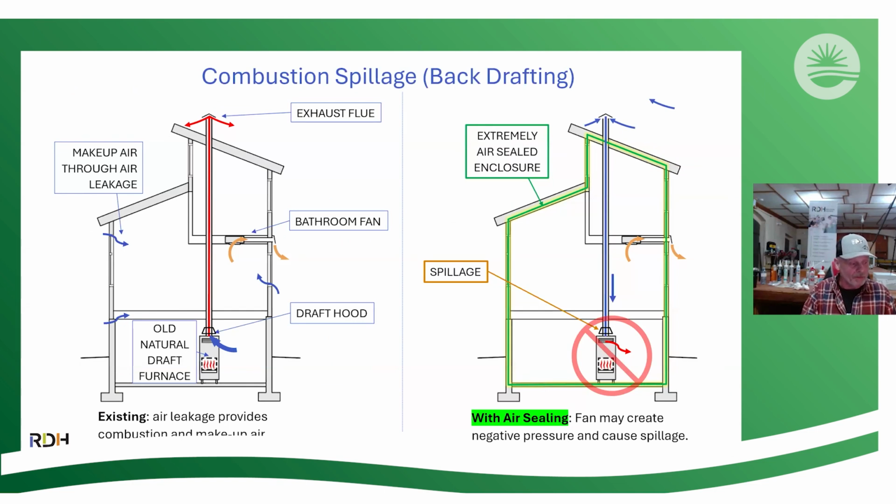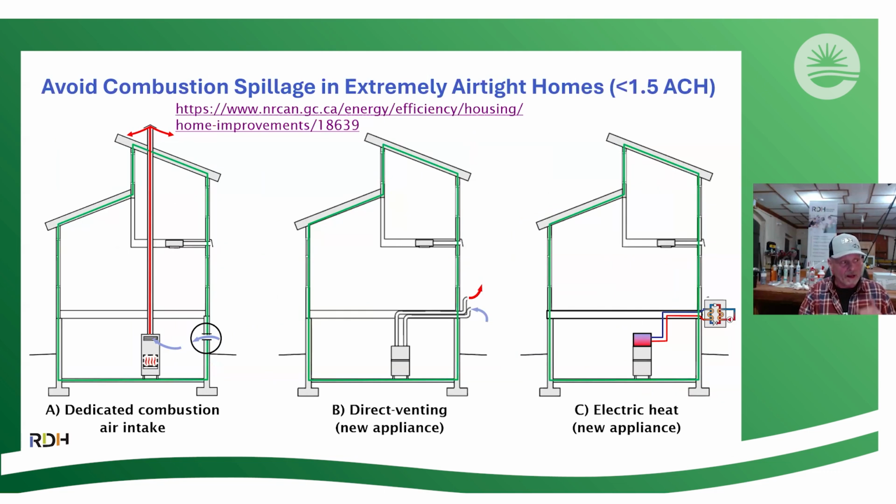Here's an example. You have an old natural draft furnace, and air leakage provides combustion air makeup. But if you get air sealing, all of a sudden you get backdrafting, and you put combustion gas back into the home. You don't want to be doing that. So avoid combustion spillage in extremely airtight homes, okay? You might look at different ways of doing this: dedicated combustion air, direct venting, electric heat.